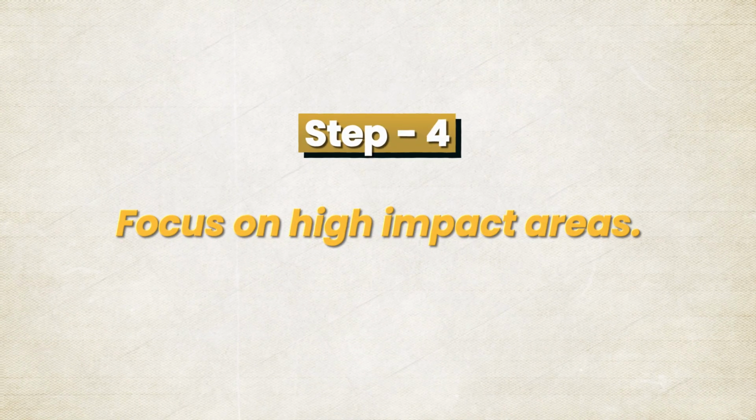Step 4, focus on high impact areas, usually the higher traffic areas or the places that you really don't want to spend a lot of time and money rehabbing. And guess what? It's not the bedroom, although you should make the bedroom look quite nice.